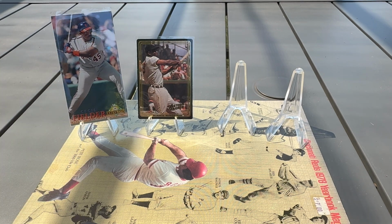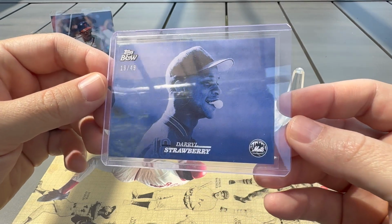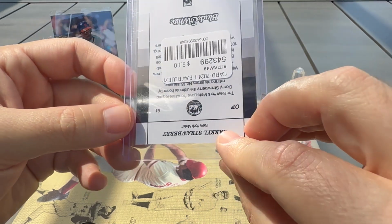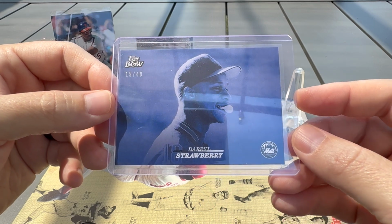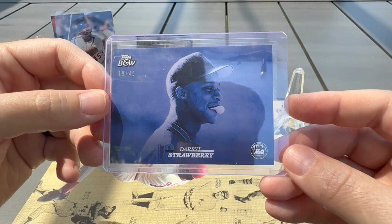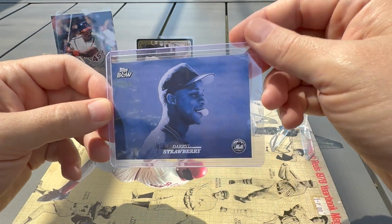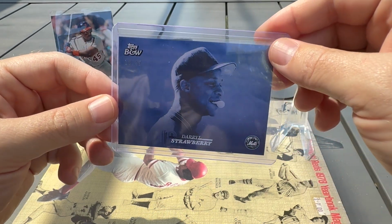It's a relatively small checklist, and I've been working on that set, and I'm pretty close, but there are a number of parallels because of course there are. But I thought this one looked really nice. It's numbered out of 49. It's Darryl Strawberry. This is the blue variation, so you get that great color match with the Mets. Just really cool. And I actually picked this up off of the Cooperstown Hall of Fame website, and I was just looking at it, and I realized that they sold cards, and I thought, wow, I think I paid $6. Yeah, $6. Very cool, numbered to 49, blue parallel, Darryl Strawberry.